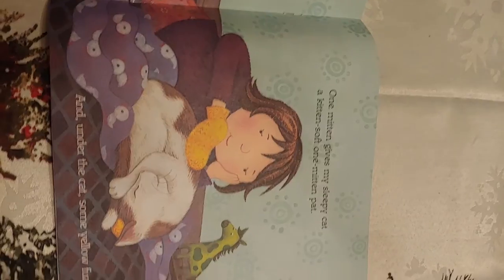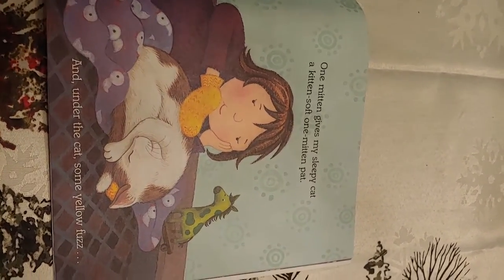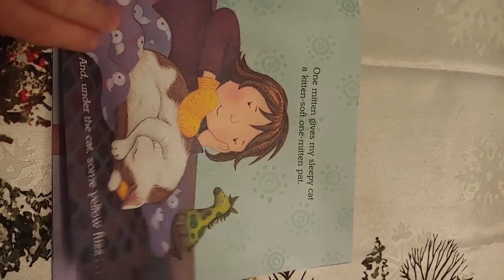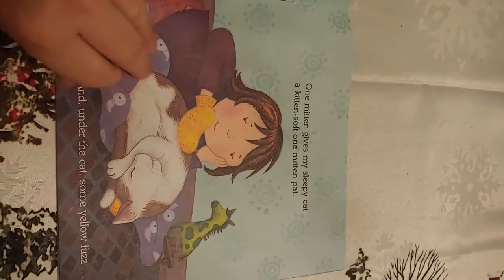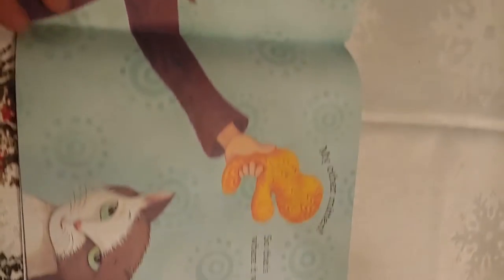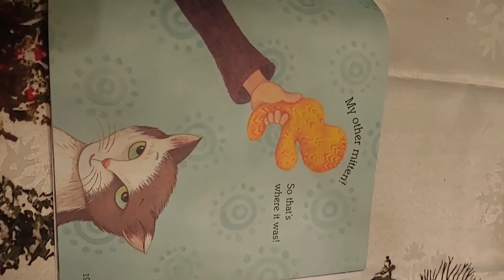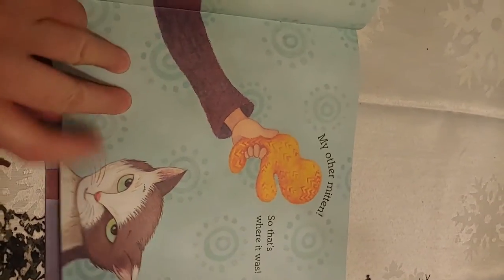One mitten gives my sleepy cat a kitten soft one mitten pat. And under the cat, some yellow fuzz. Uh-oh, is it the other mitten? My other mitten. So that's where it was. Goodness, in my house, we're always losing mittens.